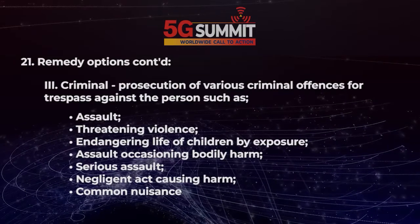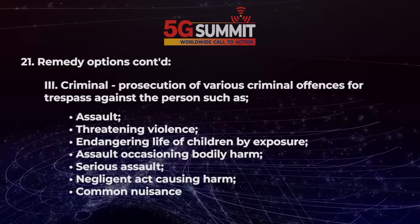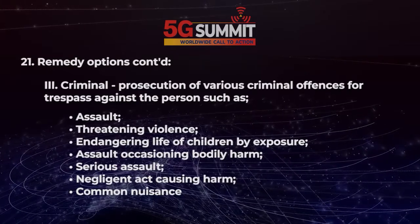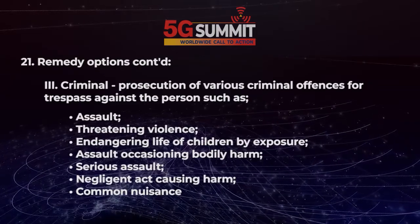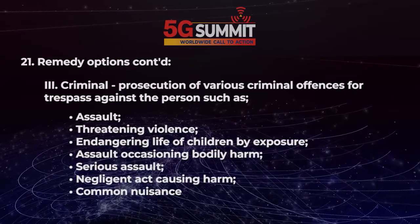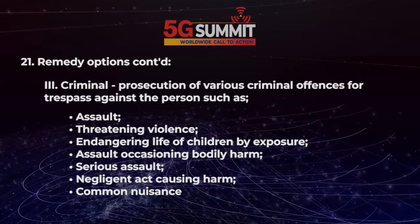Endangering life of children by exposure. Now, Section 326 of the Criminal Code: any person who exposes a child under the age of 7 years, whereby the life of such child is or is likely to be endangered, or the child's health is or likely to be permanently injured, commits a crime, and there's a maximum penalty of 7 years imprisonment there.